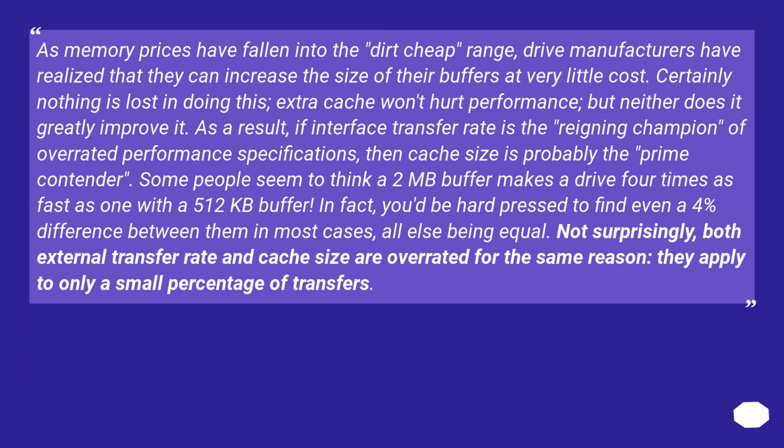As memory prices have fallen into the dirt cheap range, drive manufacturers have realized that they can increase the size of their buffers at very little cost. Certainly nothing is lost in doing this. Extra cache won't hurt performance, but neither does it greatly improve it.